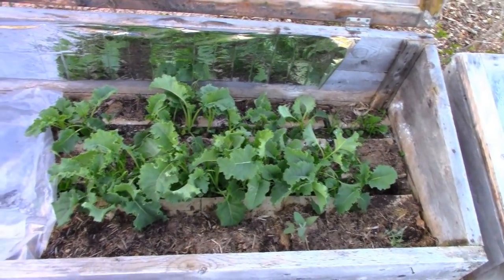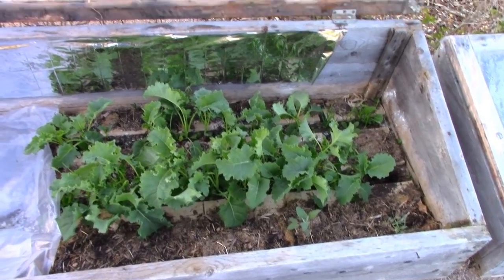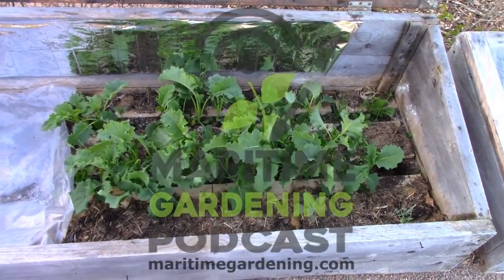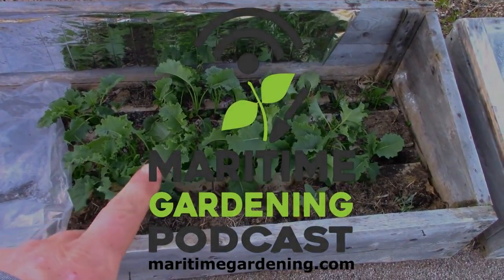Look at these babies. Now these were planted around the end of March, 1st of April, and those ones there were planted as soon as the soil could be worked, and they germinated. Geez, the ones back there germinated like a month and a half ago, and so did these, give or take.